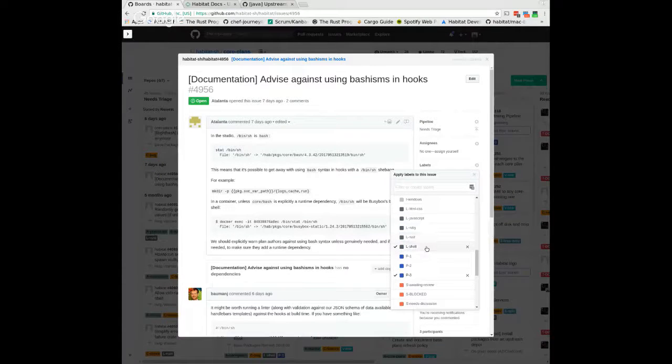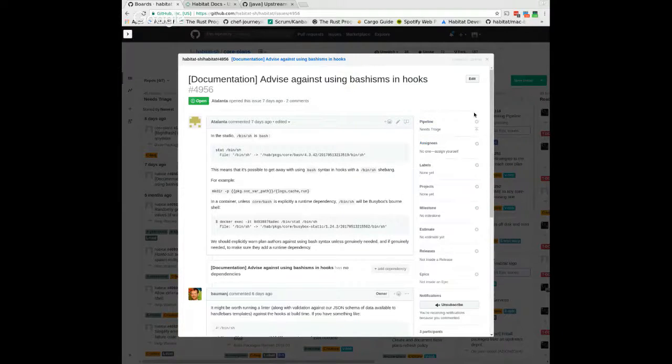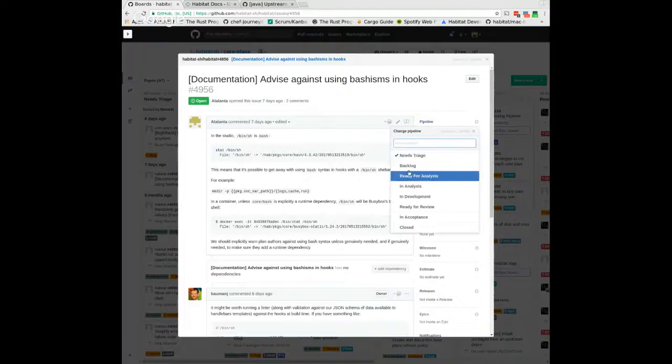Chances are, if we're going to modify it in the build or in the studio, it could be Rust or Shell. Yeah. So I'll dump both of those down. That's going to be developer experience. And we'll dump this into the backlog.